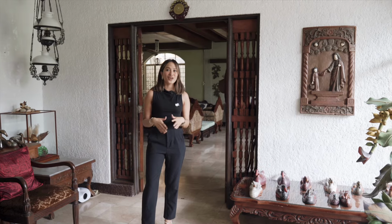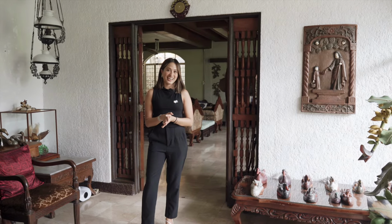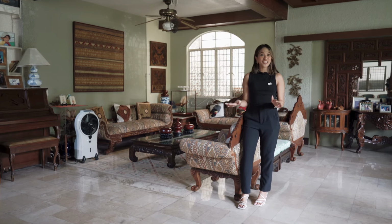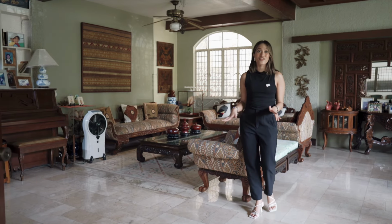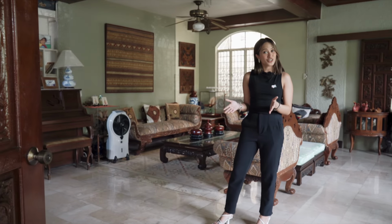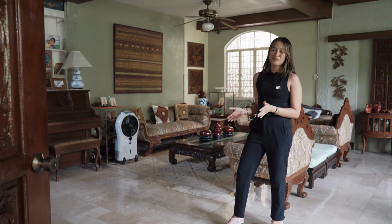And as the new owner, you can of course recreate this space and experiment the way you like it based on your own design and style. I think the layout for this property is quite workable since we're working with an open space layout, and the structure for this house is what we call concrete or buhos in Filipino terms.